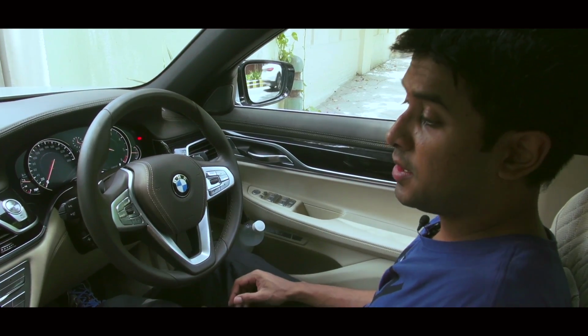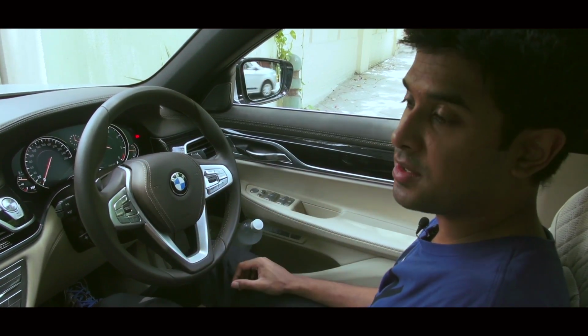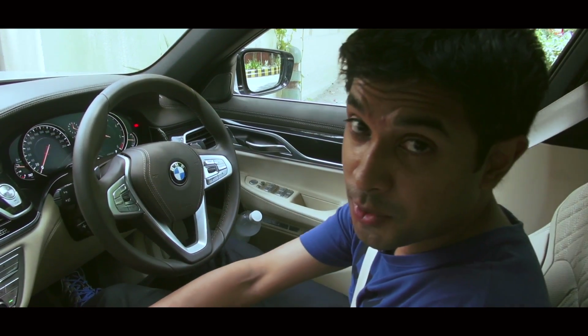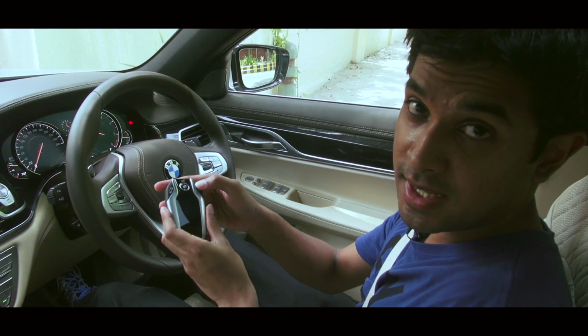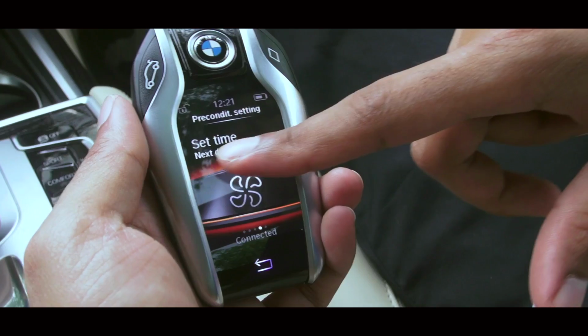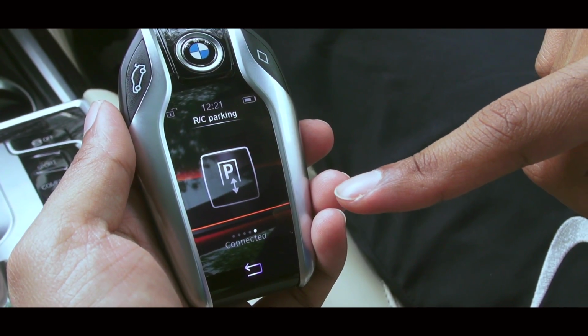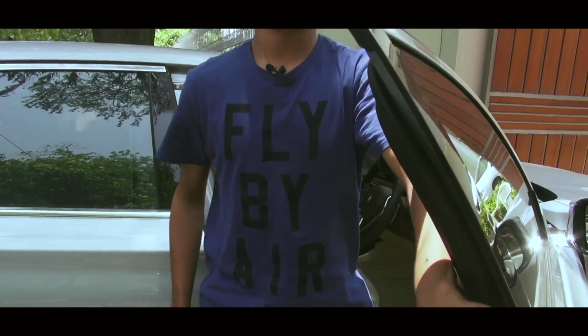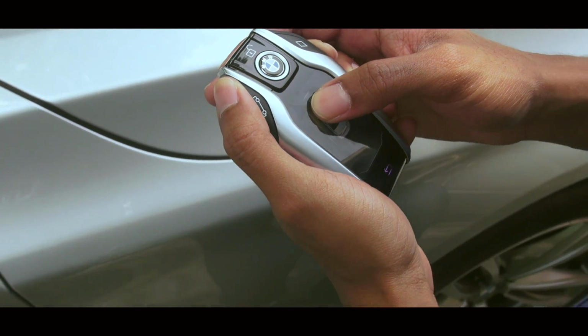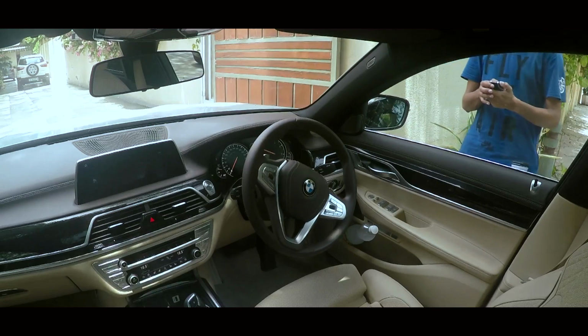So as you've seen, the 7 Series is packed with features, but the technology does not end with the car, for it comes with BMW's display key. While there are a lot of features you can program with this key, the real party piece is that you can use it to remotely park the car without actually being inside it.